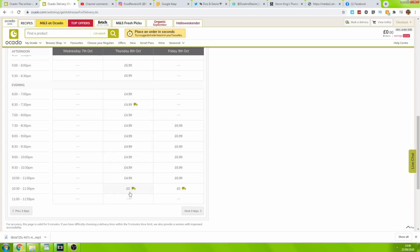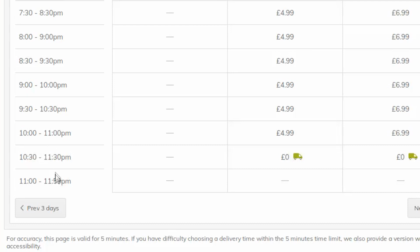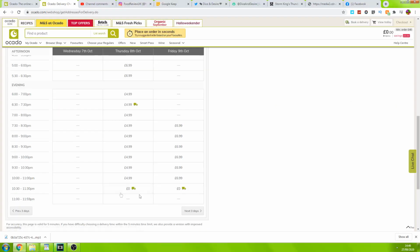And as you can see, actually look, occasionally, not always, you can get special free slots, which are at quote unquote inconvenient times, but personally that's fine with me. However, as you can see, it's just limited because there's not many free slots there. When we placed an order, there was actually no free delivery slots, and we paid £6.99 for delivery. So that's not amazing.